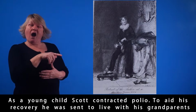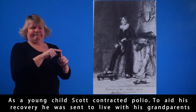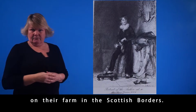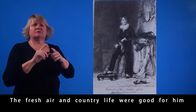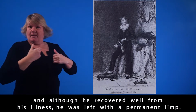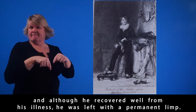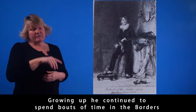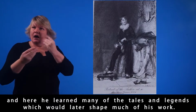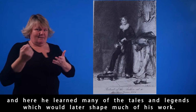As a young child, Scott contracted polio. To aid his recovery, he was sent to live with his grandparents on their farm in the Scottish Borders. The fresh air and country life were good for him, and although he recovered well from his illness, he was left with a permanent limp. Growing up, he continued to spend bouts of time in the Borders, and here he learned many of the tales and legends which would later shape much of his work.